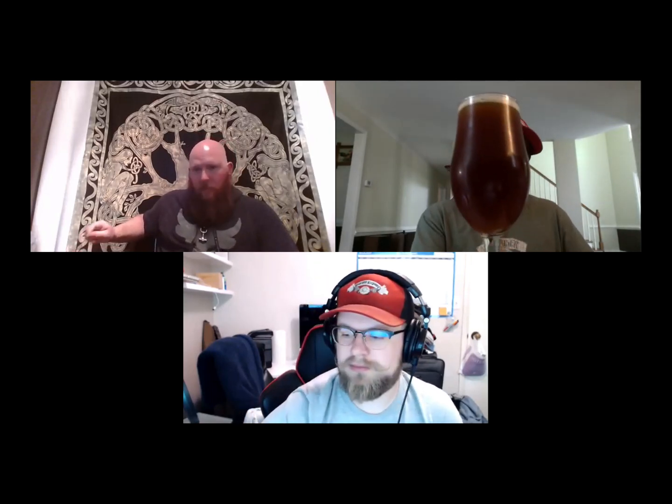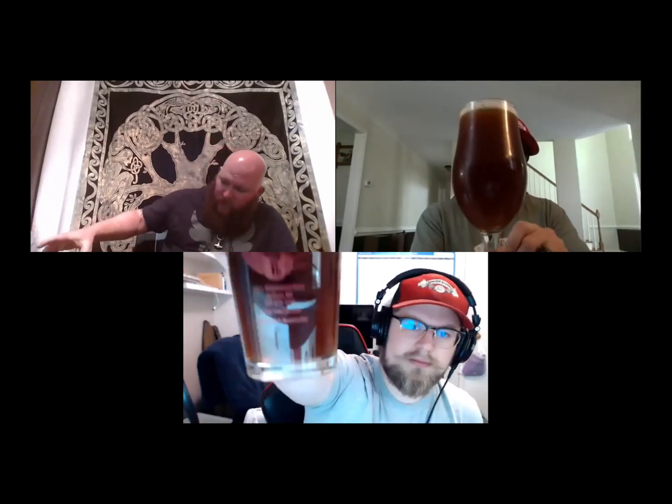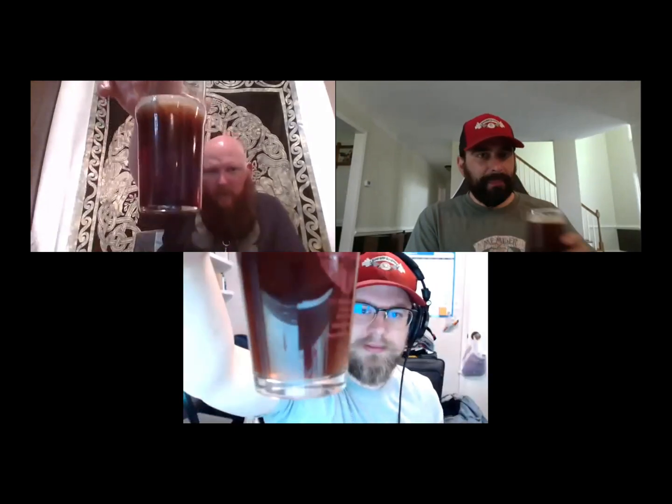It is a much deeper red. I should have saved some Killian's, but mine's actually not quite as dark as yours was. I can almost see through it. It's a little bit darker than the Killian's though. It is darker. But now your Scottish ale resembles a little bit more of what we're drinking now compared to the Killian's. Right, for sure.